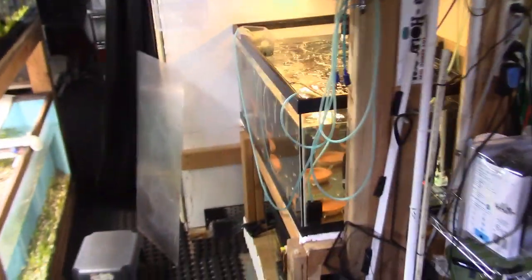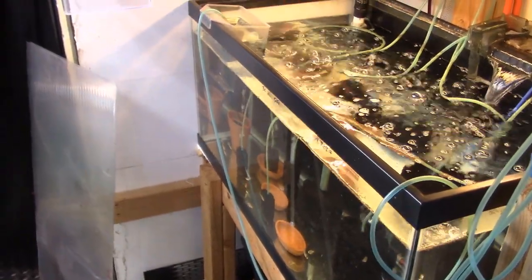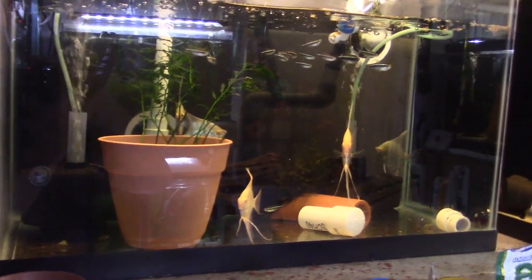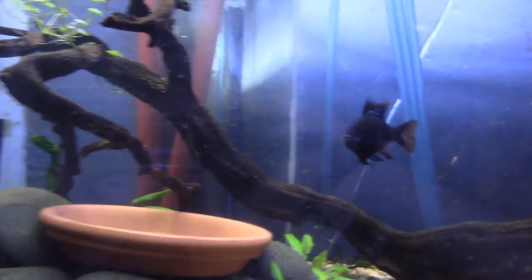We are currently refilling after starting a water change over here on the 40-gallon breeder grow out ram tank. Just fed the discus. The Dantum Angels are still eating, along with some of the black neons. We go around and around and around. And over here are the black rams.